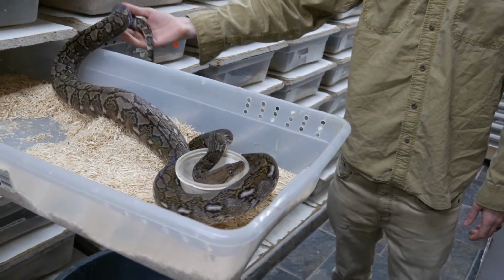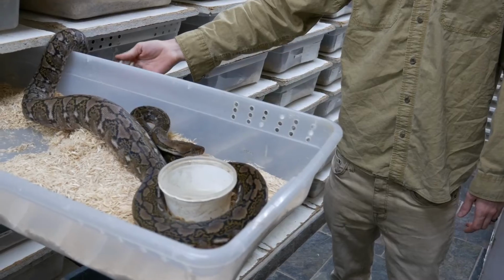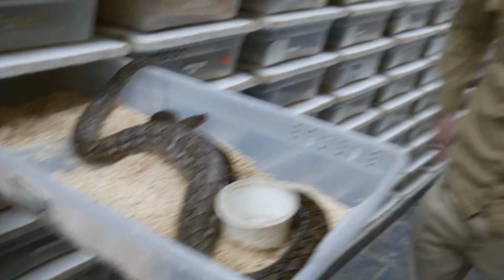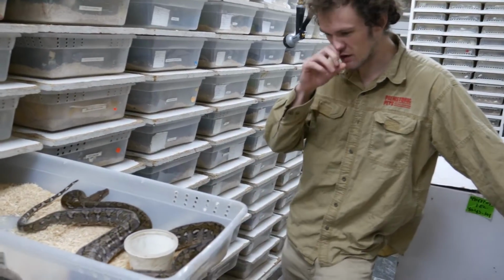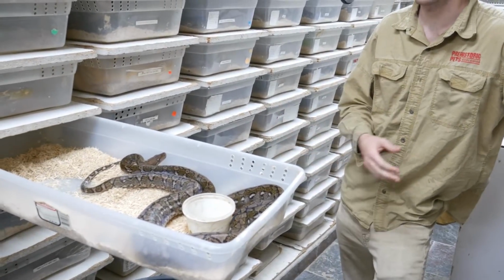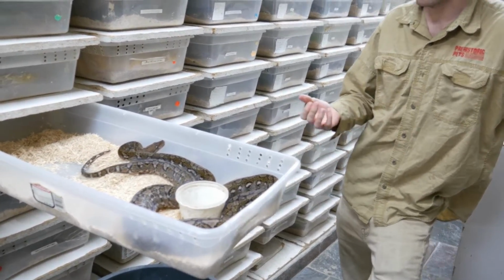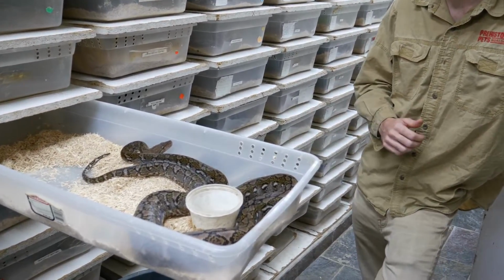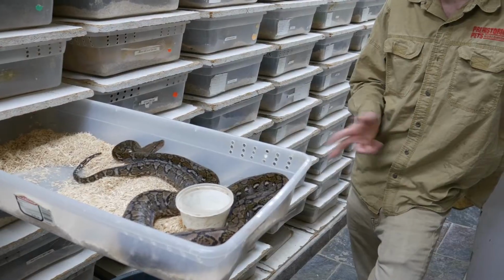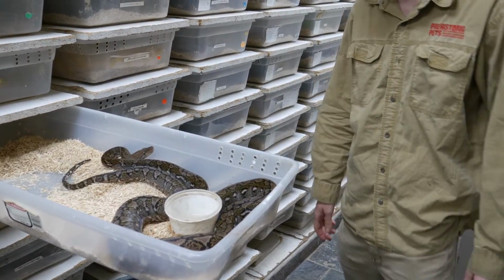Now, the Super Dwarf Retics, where do they come from? So they come from a couple different localities. You have your Karampa locality, your Kalatoa, which I would say is probably the most common you guys are going to come across. And then you also have your Kaiwatis, which are right in the middle. You really don't see the Karampas very much, but you do see a little bit of the Kaiwatis.